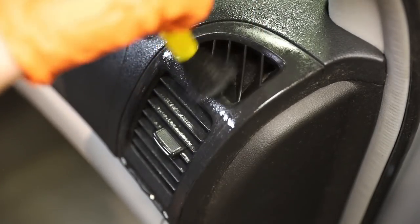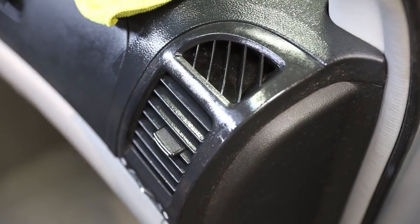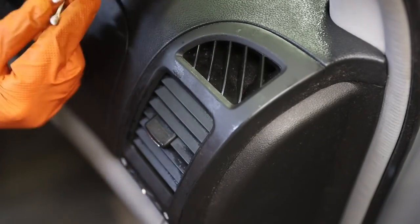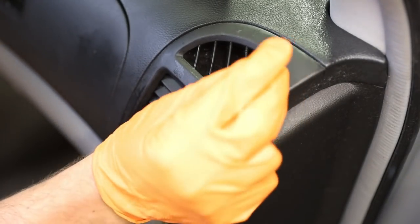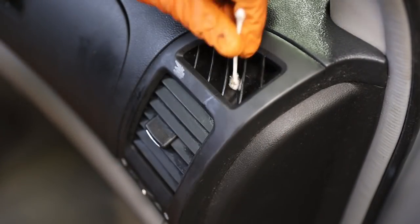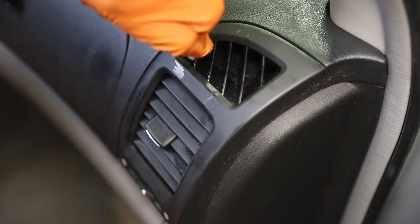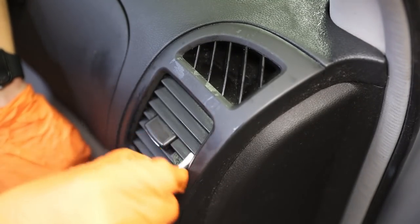So it's kind of hard to see from these angles, but to any detailers out there or anyone just messing around with their own car and cleaning it, I highly recommend having Q-tips on hand because you can get into those tight areas where brushes can't get, and the vents are one of the most notorious spots for collecting dust that's really hard to get to.